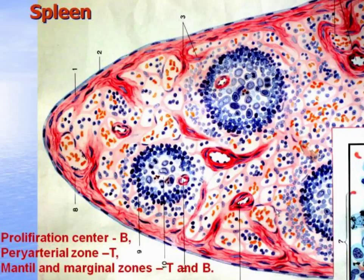Red because of a lot of erythrocytes in sinusoid blood capillaries and inside the stroma. The erythrocytes come here for death. The aged, old erythrocytes come here, die and are phagocytized by macrophages. It serves like a cemetery for erythrocytes and platelets.